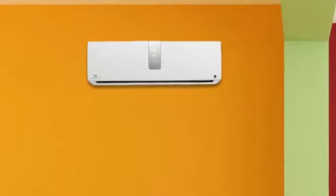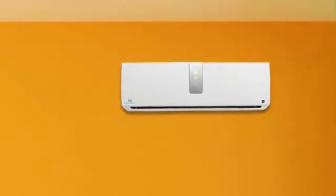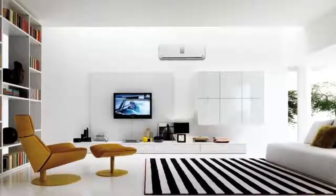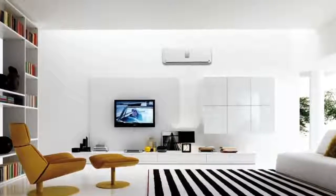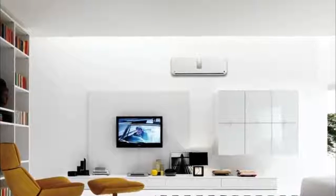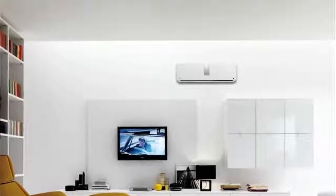It doesn't take long to install it either, thanks to the included installation kit, which will exclude you from the need to hire professionals, since you can do it by yourself. I also want to mention that you should take advantage of the remote controller, which is pretty straightforward, so you can make various adjustments for finding your optimal dose of cooling.